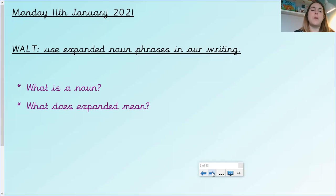So today we're going to be thinking about what is a noun and using expanded noun phrases. So a noun, if you remember back to last week, is a word which is used to name things. So it might name people, it might name places, it might name a state of being, but it's a naming kind of word. And expanded is when something grows or gets bigger. So when we turn a simple noun phrase, like the book, into an expanded noun phrase, like the old dusty book, we make it bigger. We add adjectives.